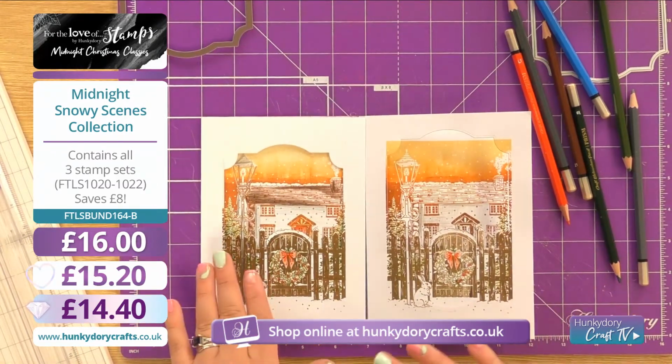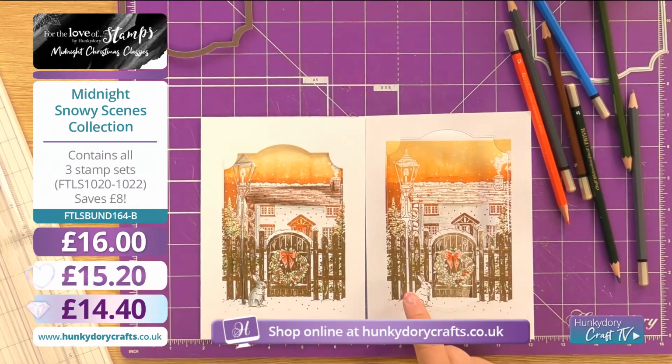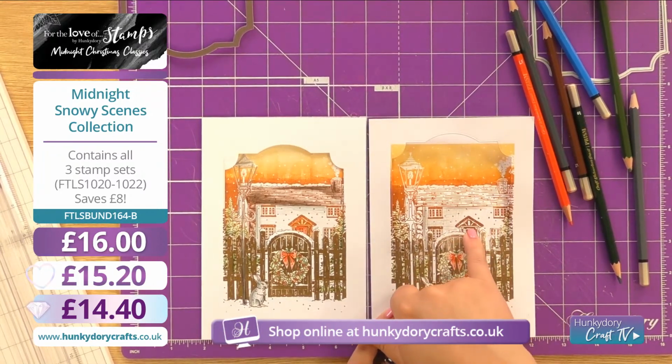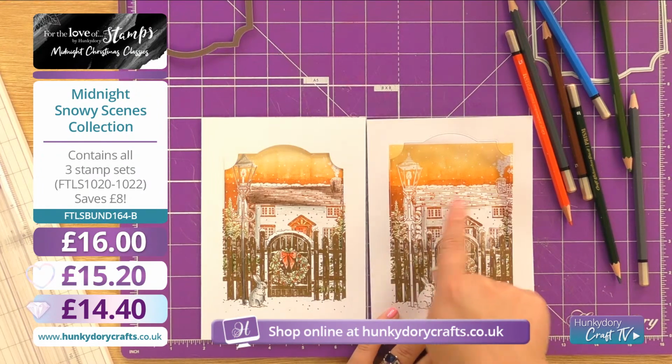So you can see all I've really added on here is my bunny is grey. I've coloured in the arch here and given myself a red door, and then I've done the top of my house.